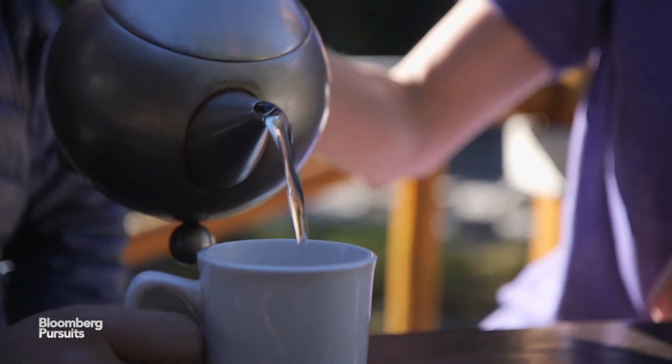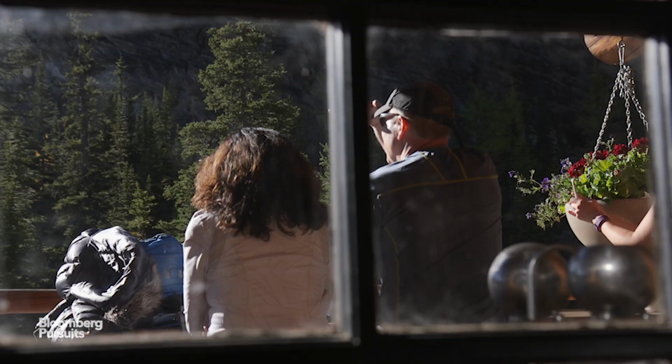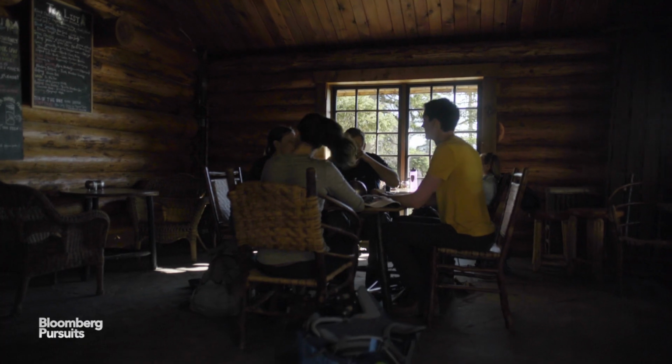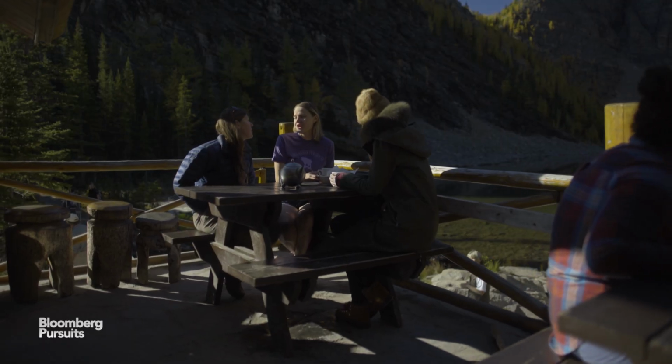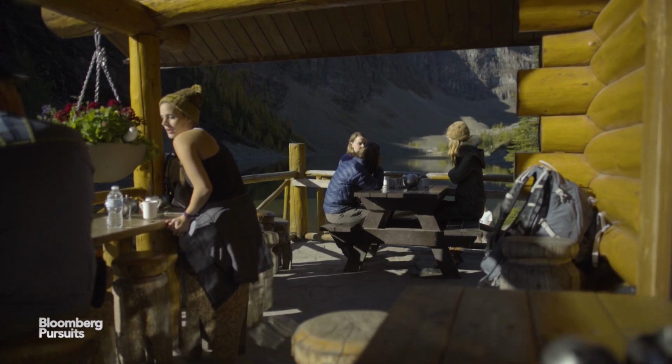What do we have here? We have our wild strawberry green tea. This used to be just a refuge for hikers, and it was built by the CPR, Canadian Pacific Railway. It started to serve tea since 1905. So it's been carrying on that tradition ever since. Cool. It's a good spot.